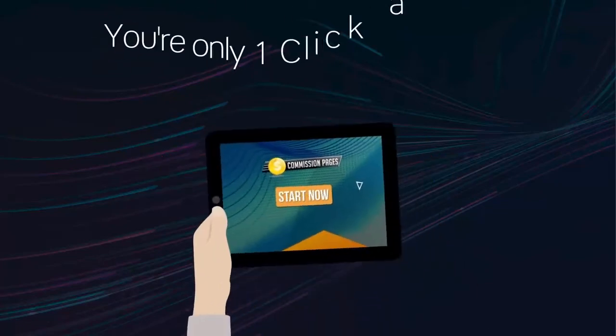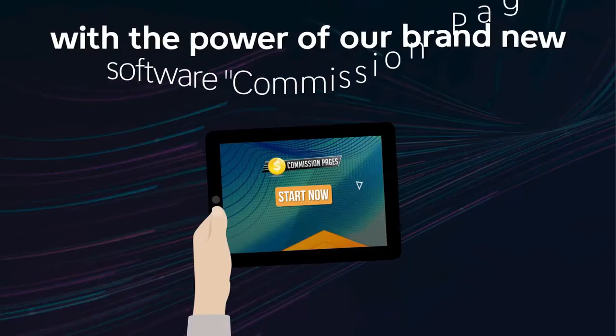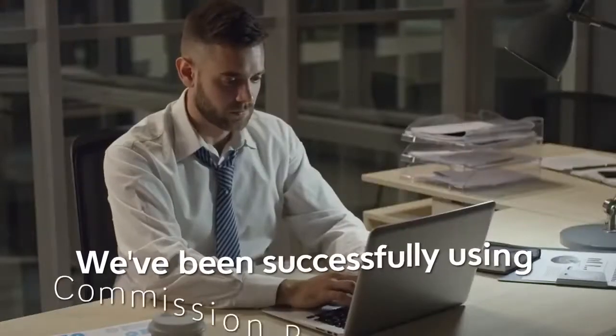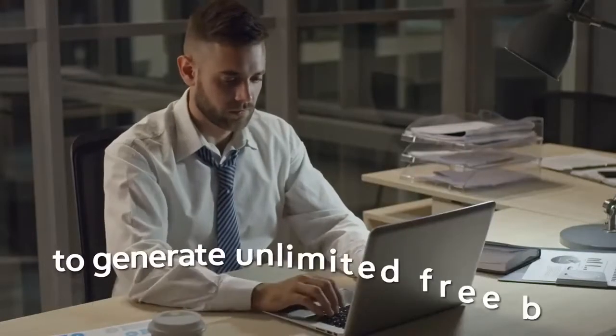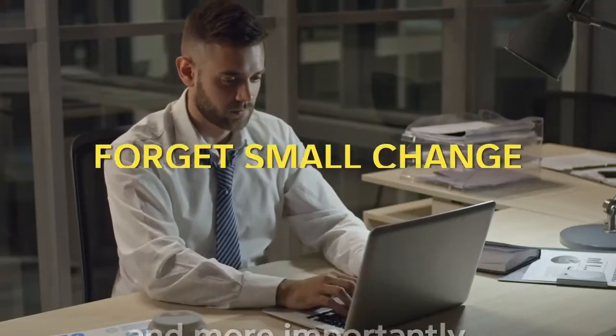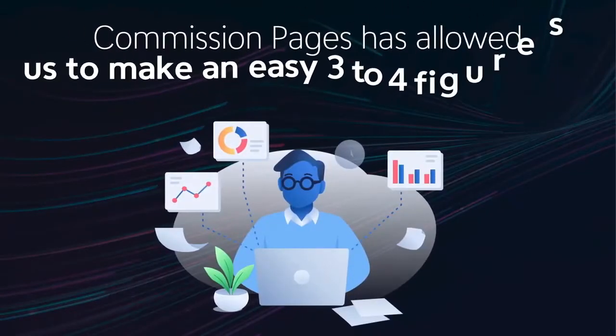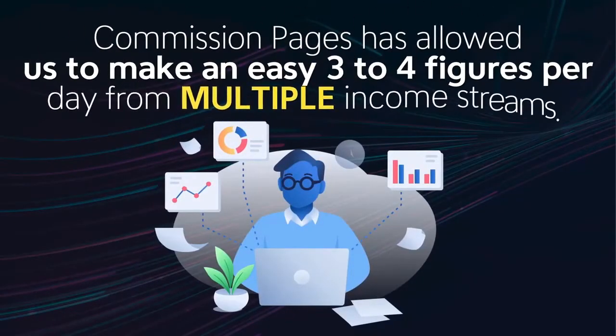Did you know you're only one click away from getting unlimited free buyer traffic and leads with the power of our brand new software, CommissionPages? We've been successfully using CommissionPages for the past years to generate unlimited free buyer traffic and leads, and more importantly, sales and commissions. Forget small change commissions. CommissionPages has allowed us to make an easy 3 to 4 figures per day from multiple income streams.